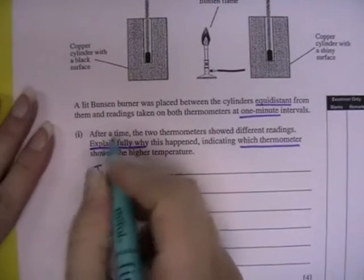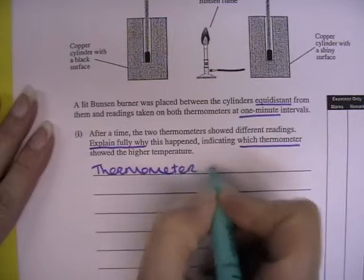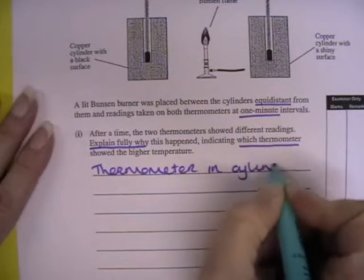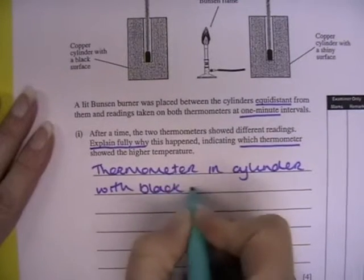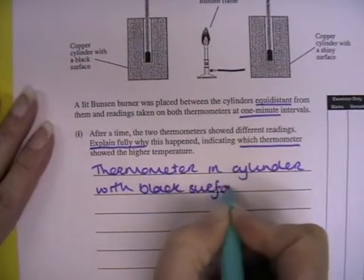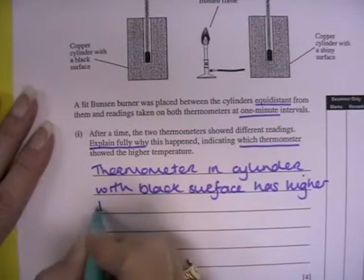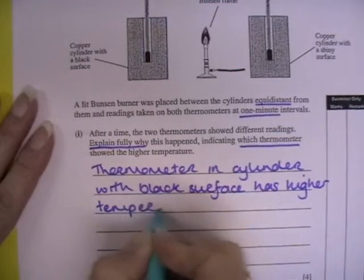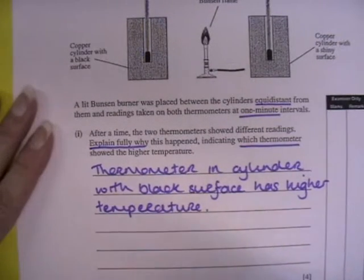So, thermometer and cylinder with black surface has higher temperature. So that gets you 1 mark stating that fact. Then we must go on to explain why this is the case. So that's your first mark.